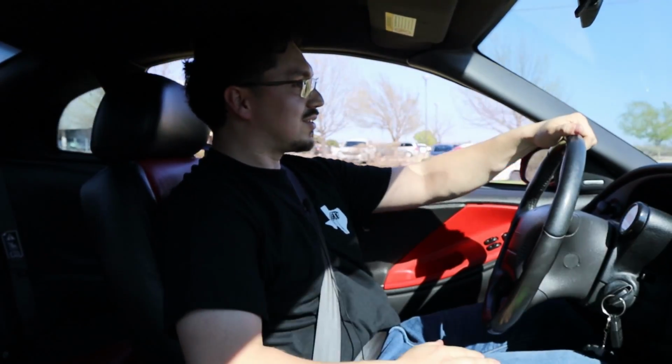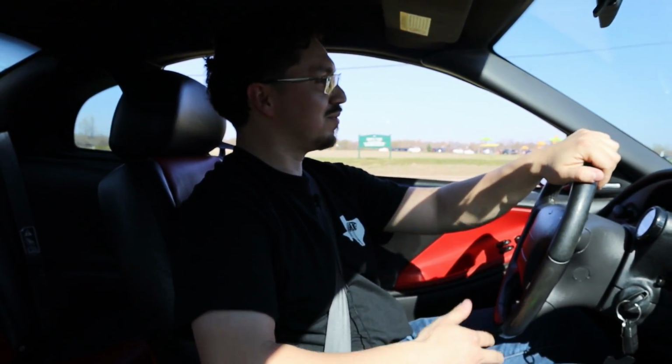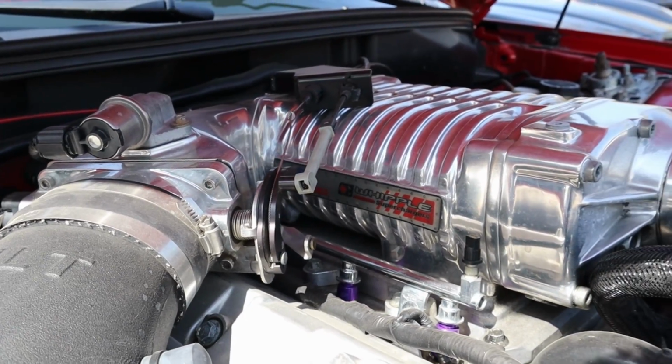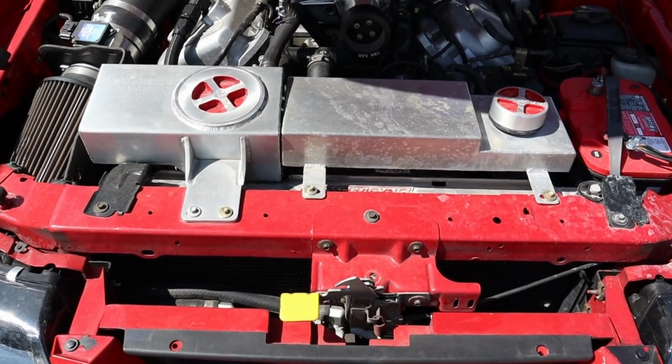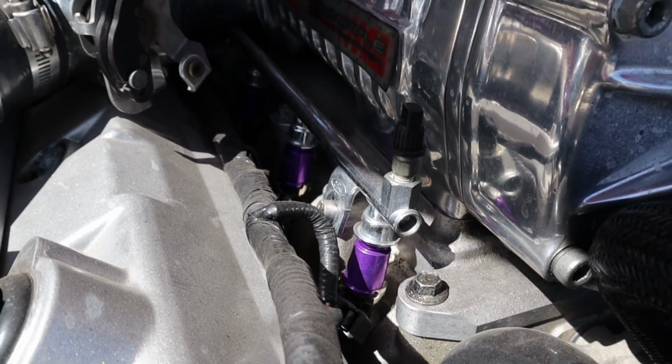Alright guys, so we made it to the 10th anniversary Torch Red Coupe. Identical to my car, this car feels like home. Real similar setup: 2.3 Whipple, full exhaust, with the exception that this car has a 4 Innovations return style fuel system. And yes, this car is running on corn, E85 baby.